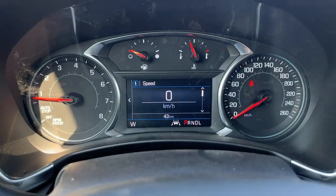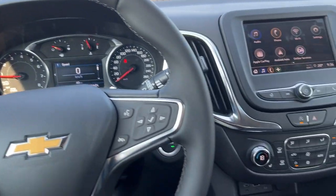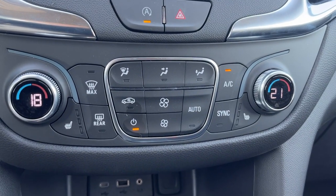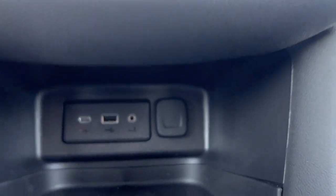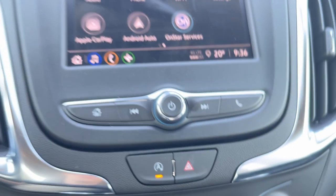Of course, you have the classic analog and digital speedometer here that you can contribute to your fuel mileage and so much more. Of course, you have your climate control with your rear climate control as well, and your heated seats. Of course, you got two USB ports, an auxiliary port, and a 12-volt DC port.